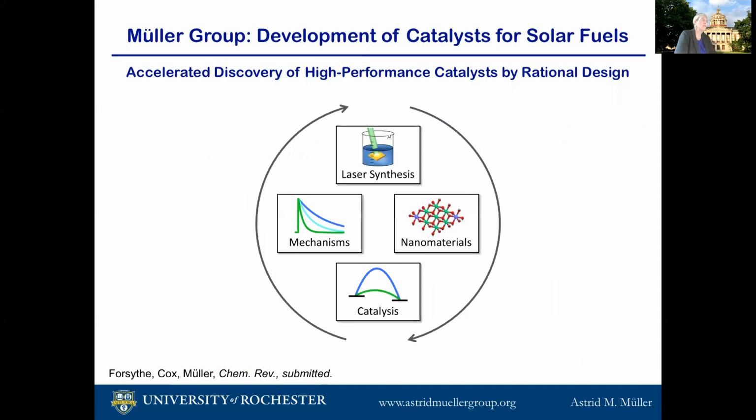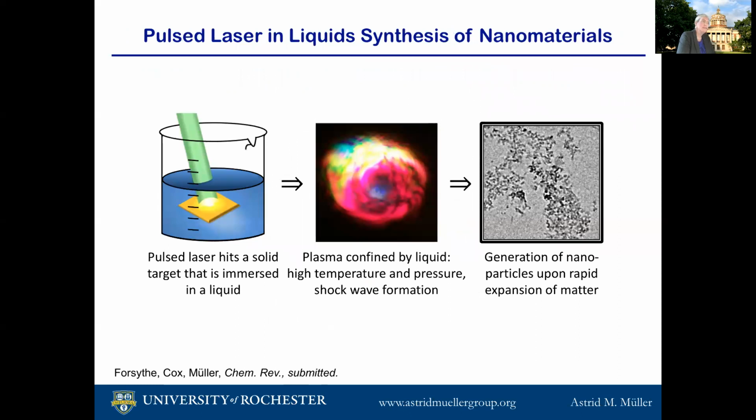And that is exactly what we do. We develop catalysts for solar fuels. And we accelerate the discovery of these high-performance catalysts by rational design. We use a synthesis method of these catalysts that is laser-based and allows us to make precisely controlled nanostructures, which we then characterize very well physically. We also assess the catalytic performance, and we elucidate the mechanisms, because once we know how they work, we can make better catalysts.